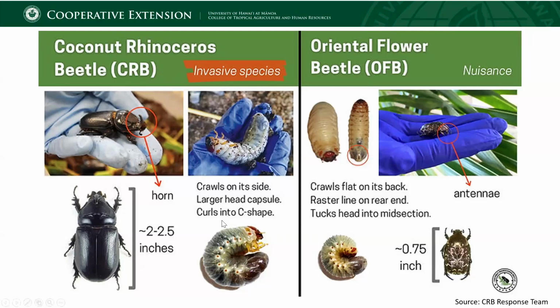But here are a couple of cues that you can look for that are also found on the CRB response team's webpage. It curls into a perfect C shape, rather than like the oriental flower beetle, where the head curls a little bit more inward past the butt region. And it crawls on its side.